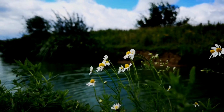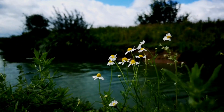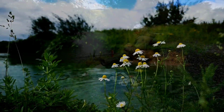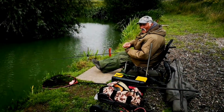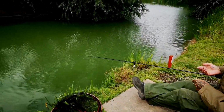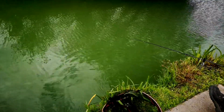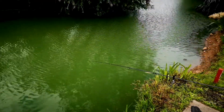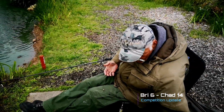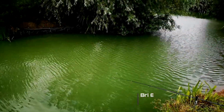Well, 4.5 hours gone, halfway, not even had a bite. Nice daisies though. Wonder if Chad had like a daisy chain. Did it last competition where I claimed a roach? What? No, I'm saying I claimed one last time. And Chad's just caught a roach. So that makes it 14-6? Yep. You catch up.